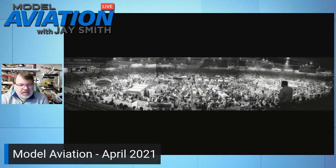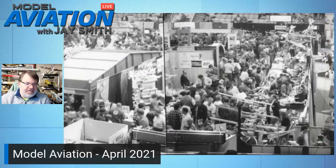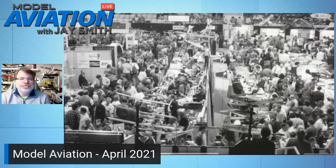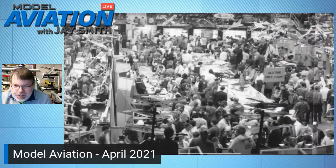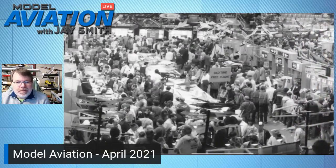So this is a sneak peek, this picture you're seeing now. I believe this picture is from the late 70s, and it's stitched together. I think it's 4 pictures total. And this is where the Toledo show was previously held. We're going to share this picture and several other pictures with you, and let you know what transpired over all these years and what people remember.